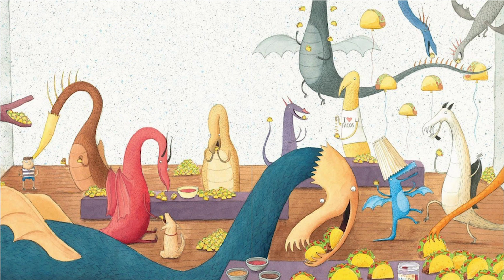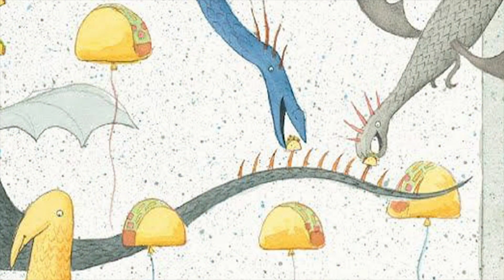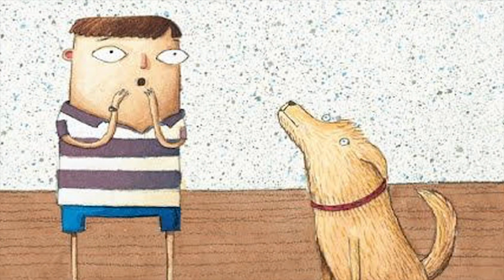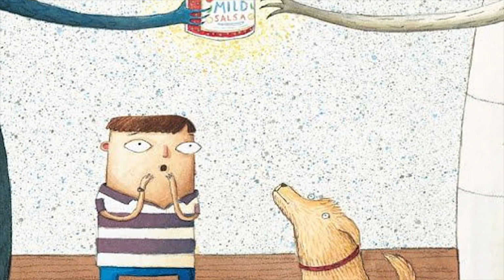These dragons love your taco party. They love the music, they love the decorations, they especially love the tacos. Congratulations! It's a good thing you got rid of all that spicy... Wait a second. What are those little green things in the salsa? You didn't read the fine print.